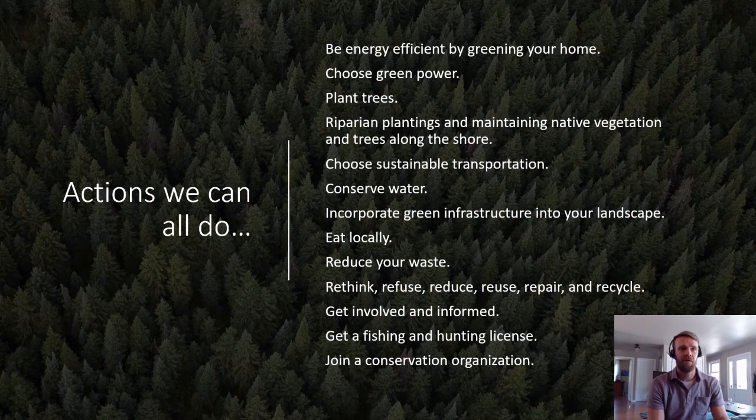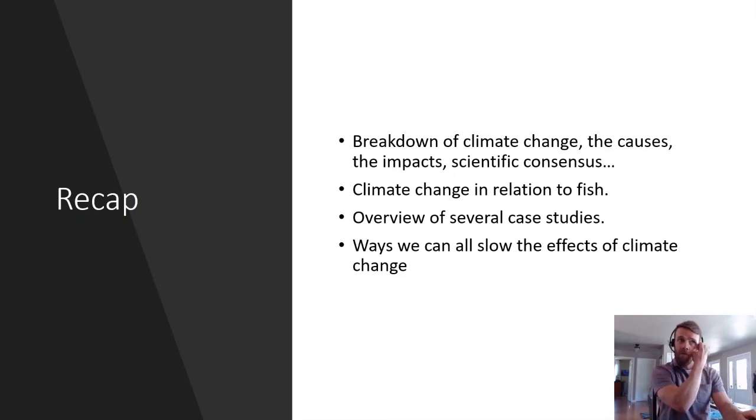A lot of these actions you can really do through an organization and be a part of something that is bigger than just yourself. And just as a recap of what we talked about today, we did a breakdown of climate change, the causes, the impacts, human involvement, as well as the scientific consensus around climate change. We talked about climate change and the impacts to fish. We did several case studies on indigenous species we have in Ontario, as well as ways we can all slow the effects of climate change.